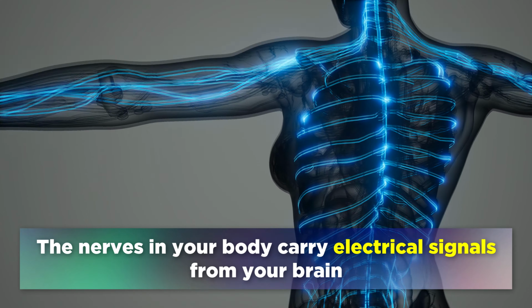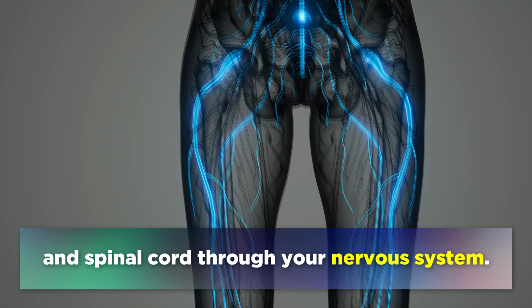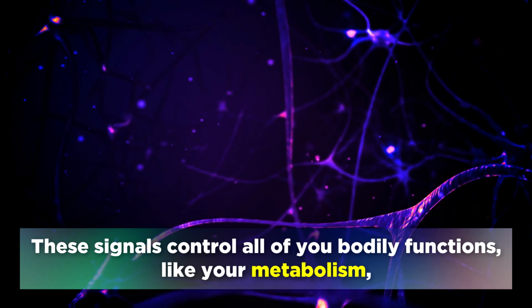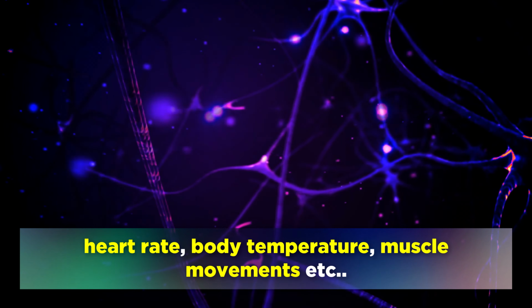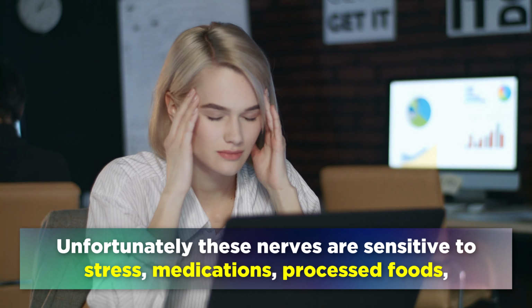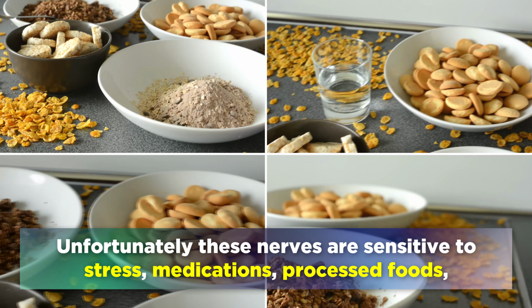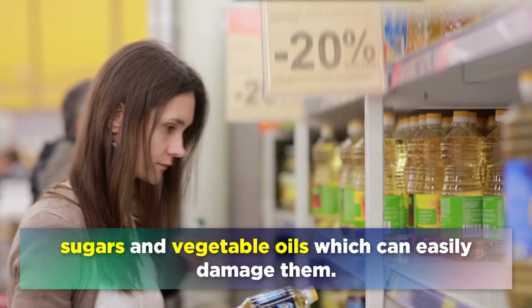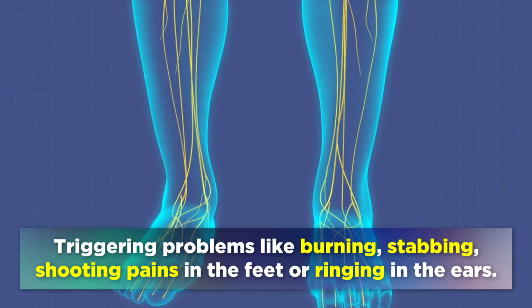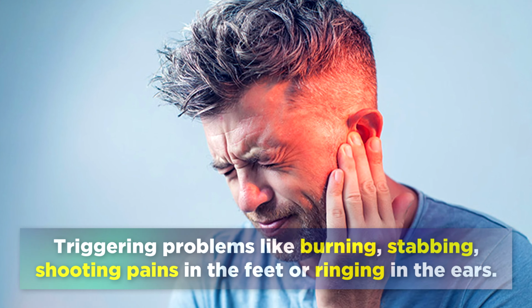The nerves in your body carry electrical signals from your brain and spinal cord through your nervous system. These signals control all of your bodily functions, like your metabolism, your heart rate, body temperature, muscle movements, etc. Unfortunately, these nerves are sensitive to stress, medications, processed foods, sugars and vegetable oil, which can easily damage them, triggering problems like burning, stabbing, shooting pains in the feet, or ringing in the ears.